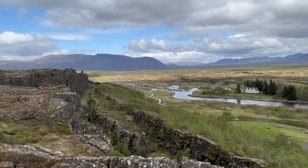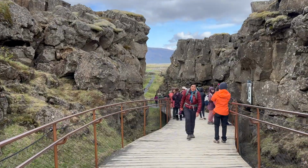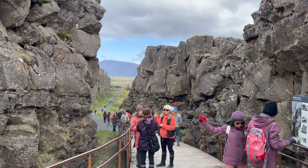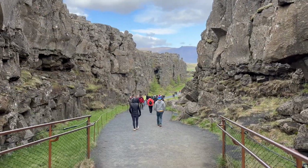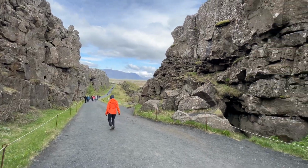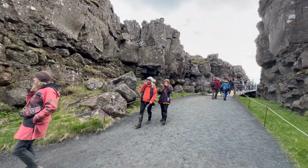The geology part is that this park lies on the 2 tectonic plates where Europe meets America. When you walk in between these 2 plates, on one side it is Europe, and on the other is America. It is quite interesting. These 2 plates are separating from each other, but of course we won't notice it because the measurement unit is in million years.